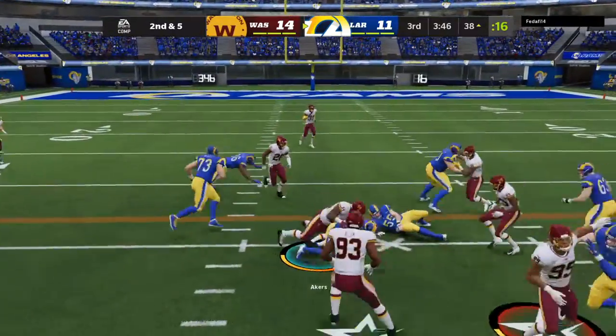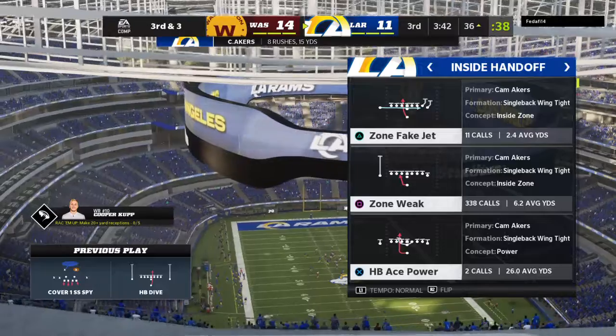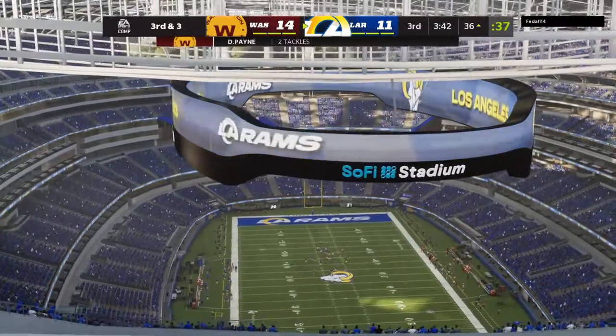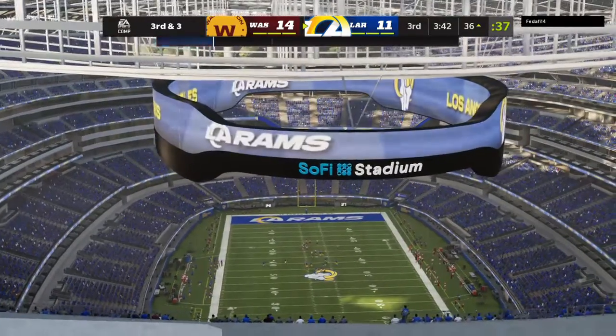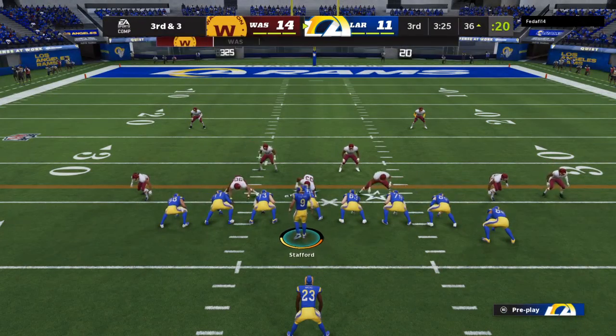Second down, they'll go with Akers again. And he'll take this one down to the 36. It'll be a pickup of a couple, and it leaves him with a 3rd and 3. I have to think a major focus of the halftime meetings had to be figuring out how to create space for the running game to get operating.